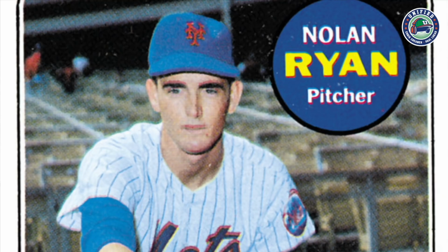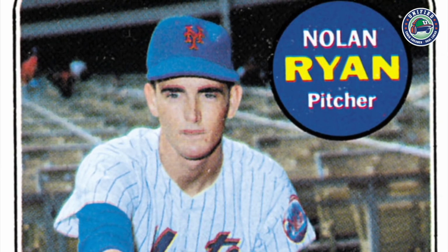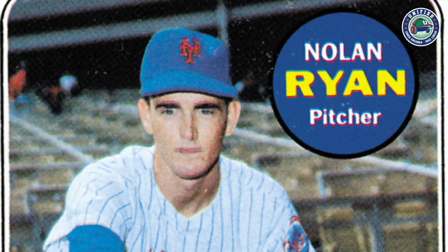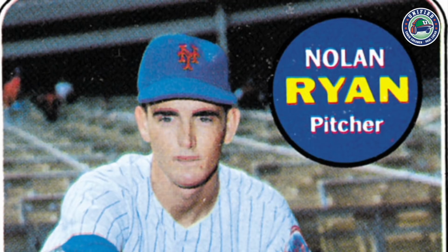But Nolan Ryan, of course, started his career with the Mets, and he's a Hall of Famer. The Mets could have retired his number, but he wasn't a particularly good pitcher for the Mets. He was young. He hadn't harnessed his control yet, and he hadn't really figured out how to be Nolan Ryan, how to be the Express that he became. So it makes total sense to me that the Mets have not retired his number.